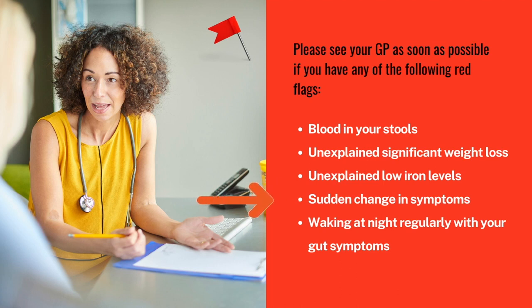So constipation, it's always been there, you've always had constipation, you need to make the changes we've mentioned, but I wanted to also mention that if constipation is a very new thing for you, a very sudden change, then please go and see your GP about it.